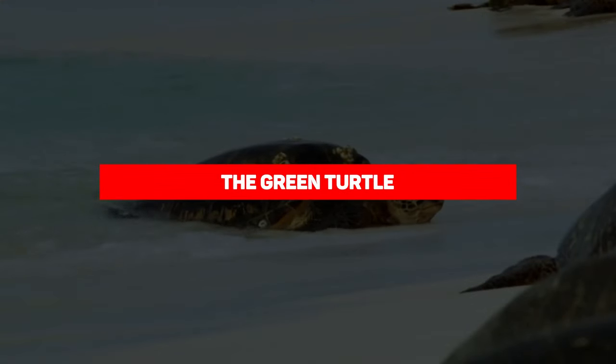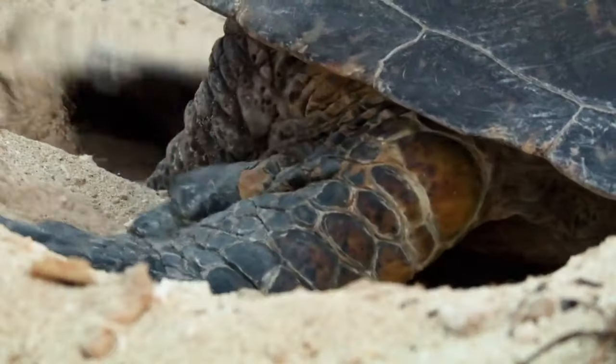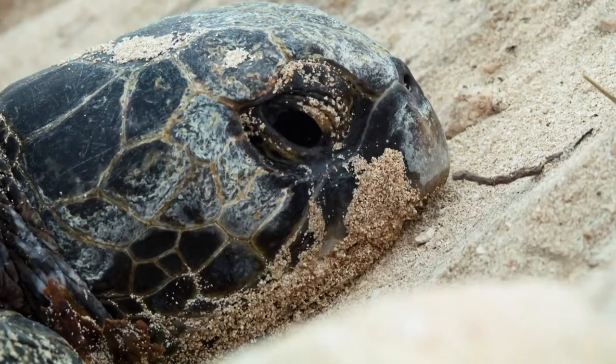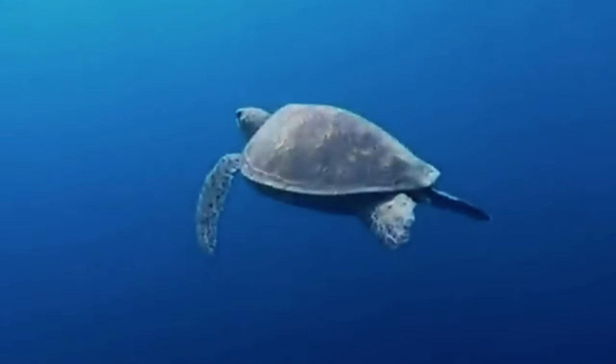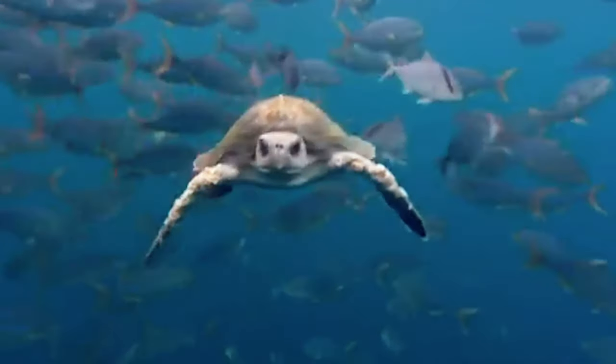The green turtle. Green turtles prove that our naming conventions need a bit of work. You see, despite being universally known as green turtles, they are, in fact, black. The green of their name comes from the greenish color of their subdermal fat, which makes me think that scientists chopped them up first before naming them.